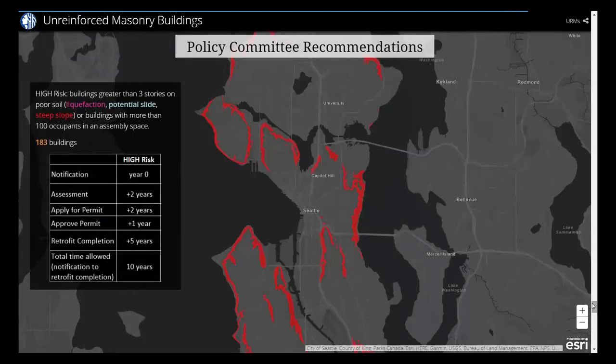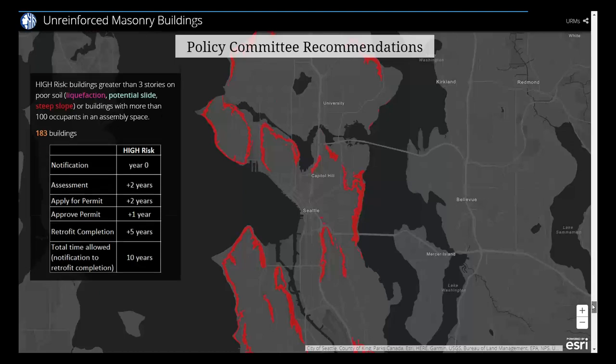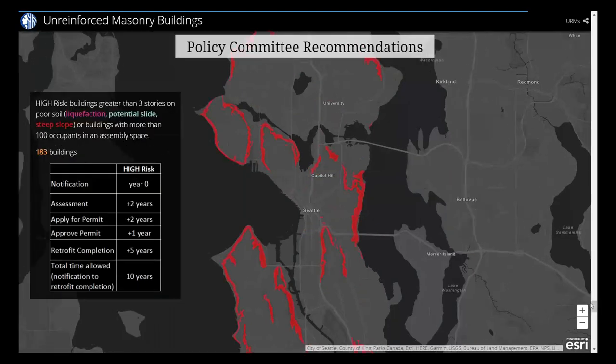The second group is high risk. So these are buildings that are greater than three stories or they're on poor soil. Hopefully it'll all load in a second here, but there's 183 buildings that fall into the high risk category. And we define poor soil by our Department of Construction Inspection's environmentally critical areas. So areas prone to liquefaction, potential landslide areas, and steep slope areas. And then also buildings that have 100 occupants or more in an assembly space. So this is 183 buildings, so larger than the critical.